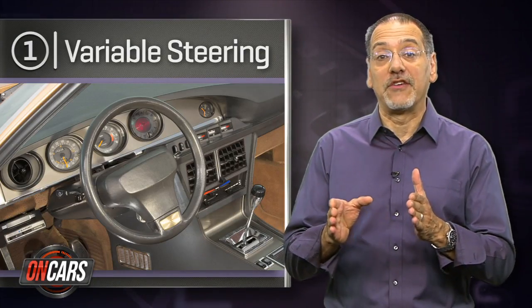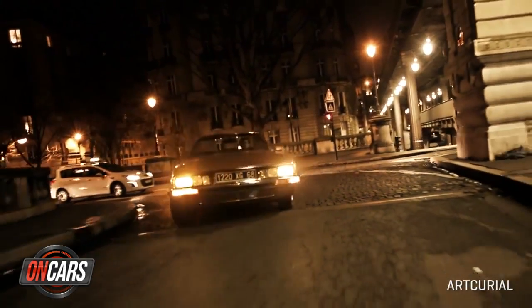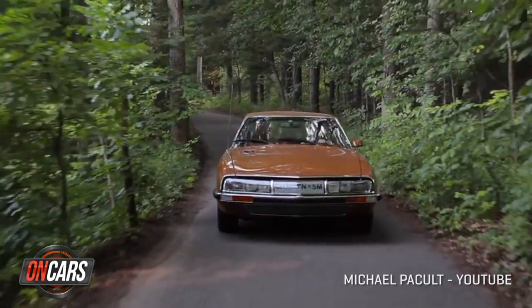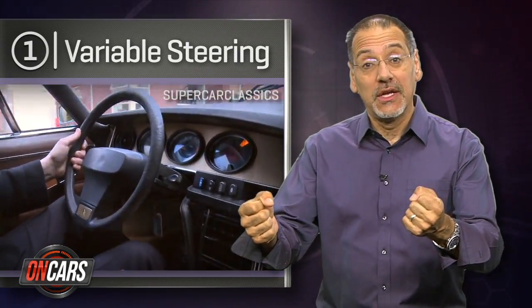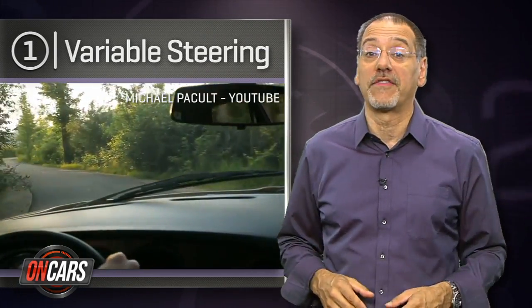The number 1 piece of tech that the SM had first is variable steering. It adjusted the SM's hydraulic steering assist according to vehicle speed, so the amount of assist got less the faster you drive. And it was only 2 full turns lock to lock. That aided slow speed maneuvers and parking, and the wheel inside the cabin was adjustable in both height and reach. This was amazing stuff back then. It's an area where the SM saw the future most clearly, so common in cars today.